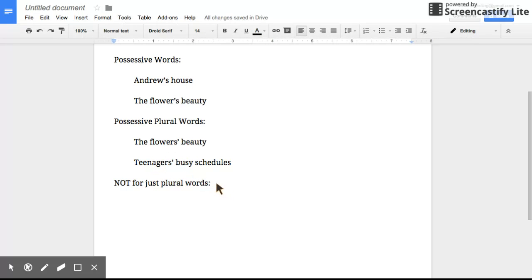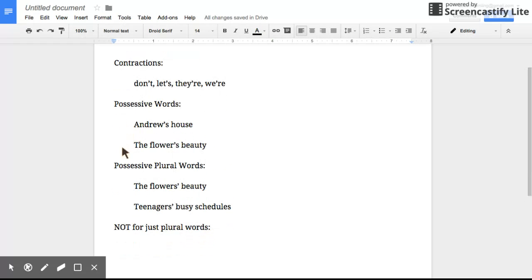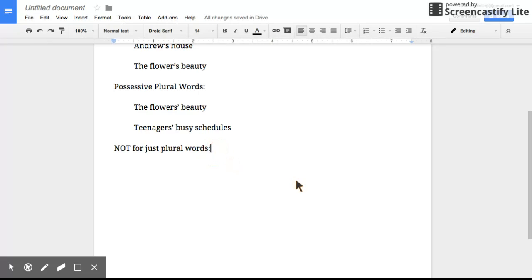Okay. Now the 4th, we've talked about contractions, possessive words just in general, possessive plural words, and then the last point I want to make sure you remember is that you don't use an apostrophe if you just have a plural word, a plural noun where there's more than one of the noun. Okay, so if you said the flowers were planted in the backyard. Okay, the flowers don't own anything here.